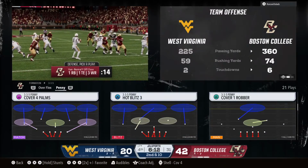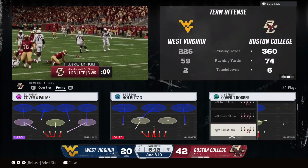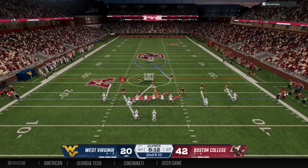So here you are, you're trailing in the game. Defense knows you're going to throw it. They're pinning their ears back. You can't feel very confident right now if you're the play caller, certainly if you're the quarterback, that you're going to have time to throw.